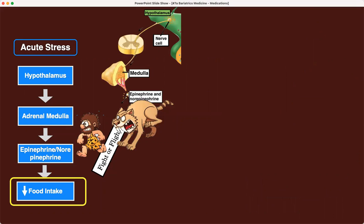So again, this is going over the pathways of stress. Just to remind you, there are two types of stress. The acute stress, these are the outside threats. And that's characterized by this saber-toothed tiger chasing the caveman. Acute stress initiates the hypothalamus, and then into the adrenal medulla, and epi and norepi are released, and food intake is decreased.